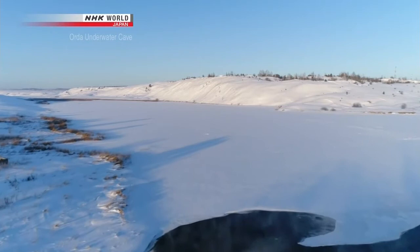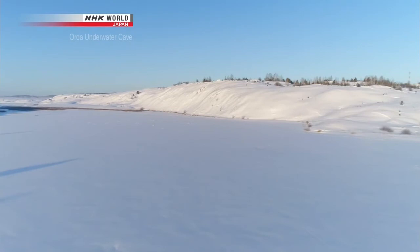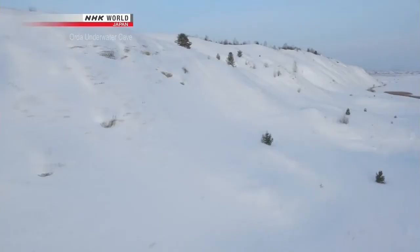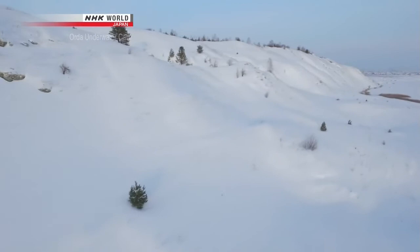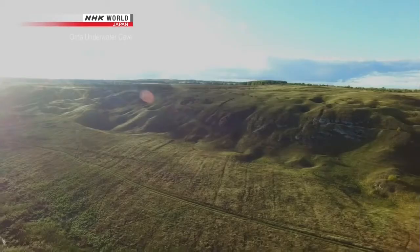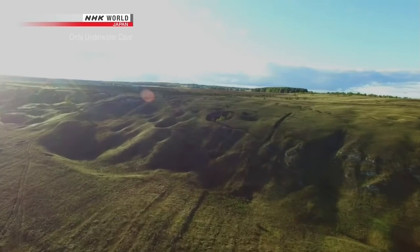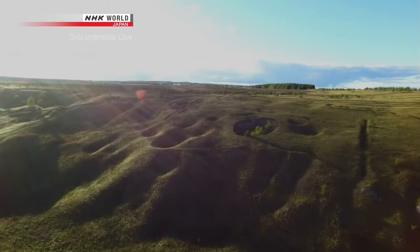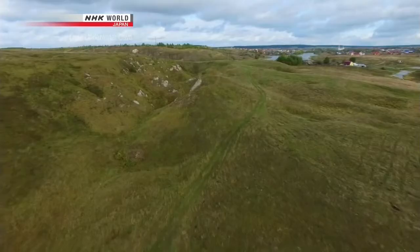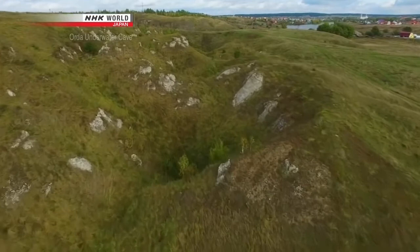Now, how much further does the cave go? Answering that question was another of our goals. One clue was provided by features of the land that are exposed in summer. There are a number of large depressions in the areas surrounding Orda Cave. Researchers believe these were created by the ground caving in when the space underneath became unable to support the topsoil.